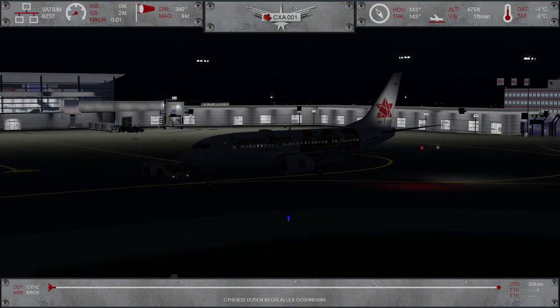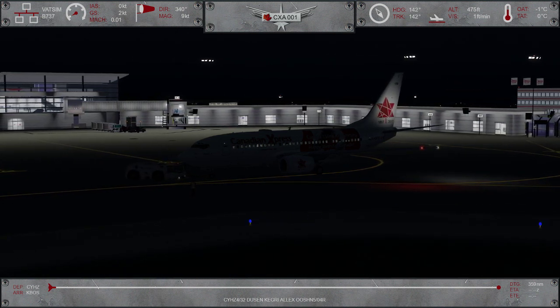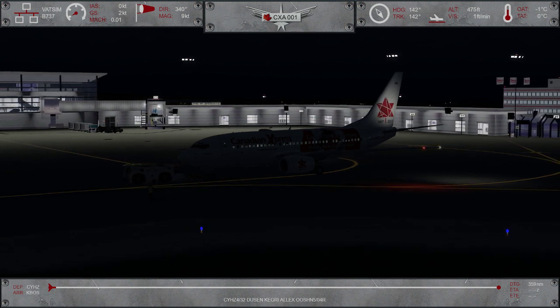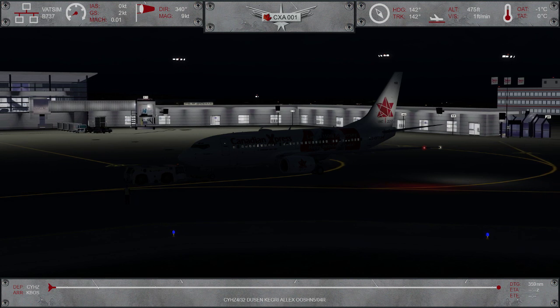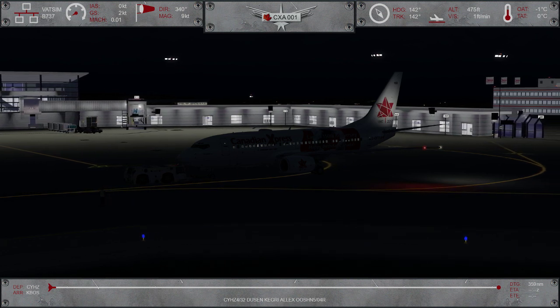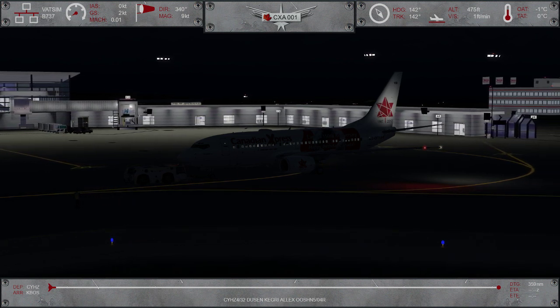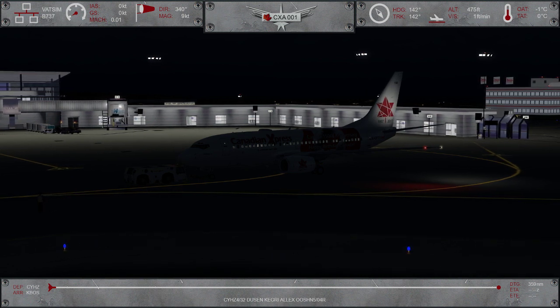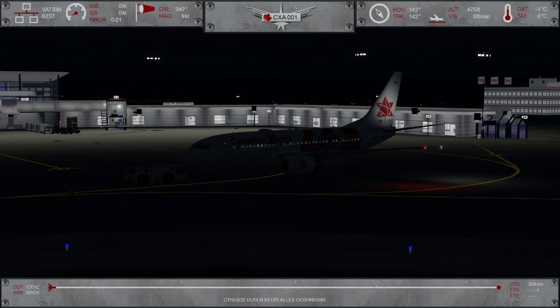Canadian Express 004, airborne. Contact Halifax Terminal 119.2. Winds 3-60 at 9 knots. Cleared for takeoff, runway 05. Set parking brakes. Pick up 105, and contact Terminal 119.2, thanks.